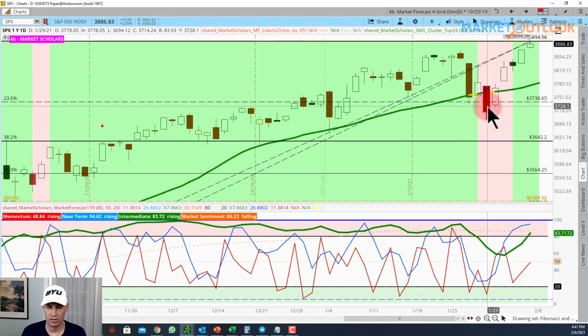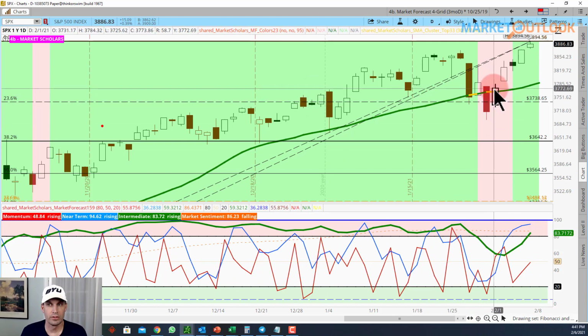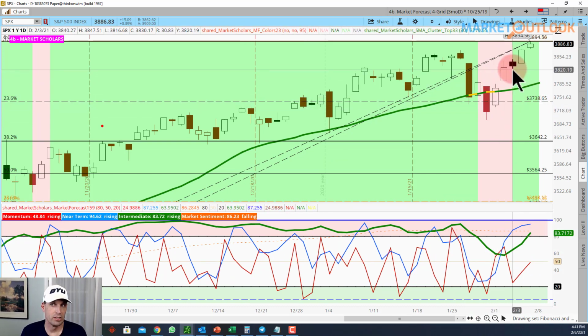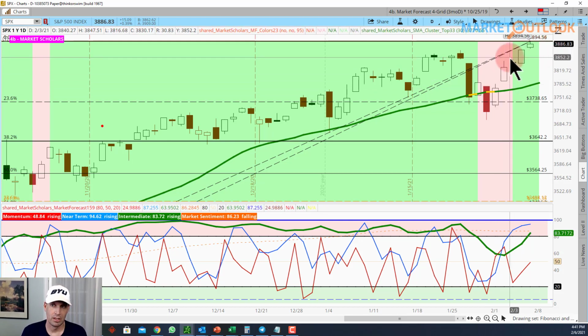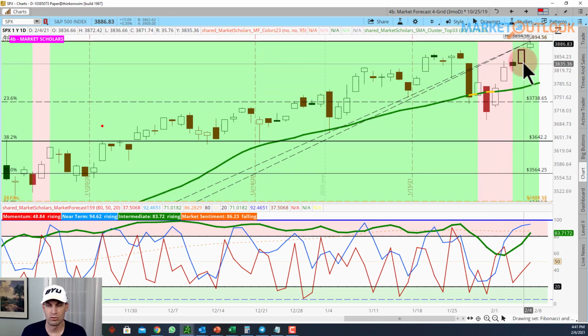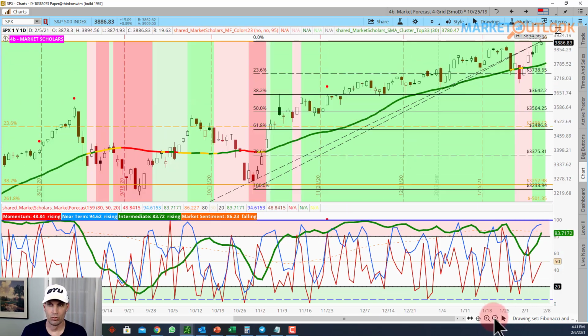And last Friday we talked about how we were just about on the cusp. I actually thought we would bounce up early in the week and then turn back down, and we didn't. We actually bounced up early in the week and kept going up, and have now gone up to a new strong near-term high point.